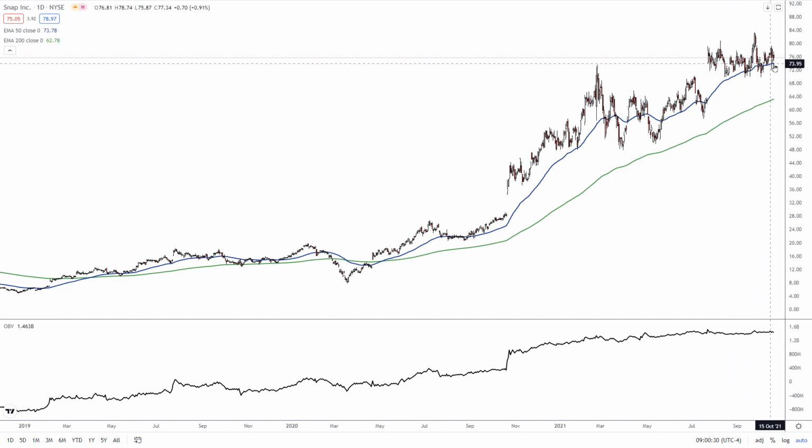which has held the 50-day moving average through the entire trading range, but the trading floor is down here around, say, 70. Now, on-balance volume has remained steady as a rock since about April of this year. It really sort of went to sleep in July, but this is just sort of shareholders biding their time within this trading range. Now, Snap has beaten estimates in the last few quarters.